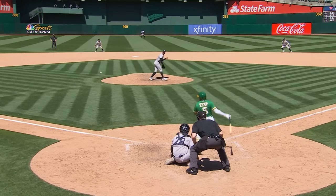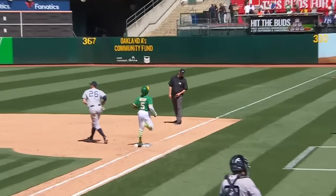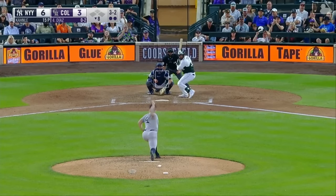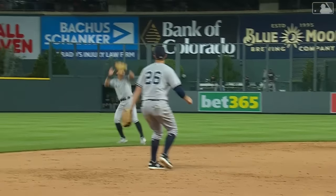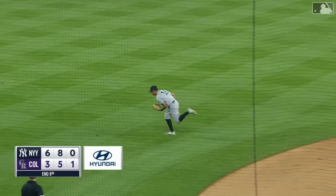This is a great play. Goes to his right, little backhand, throws on the move. That's hit a looping line drive. Nice play by Volpe. So the Yankee defense helping Tommy Canley out, the 4-6-3 double play. And then the leap by the Yankee shortstop to end the inning.